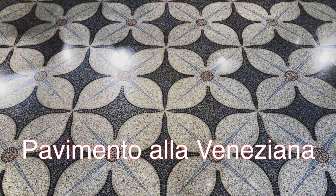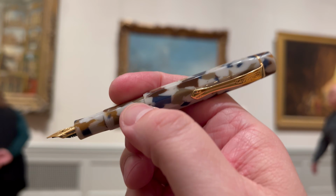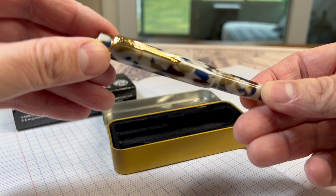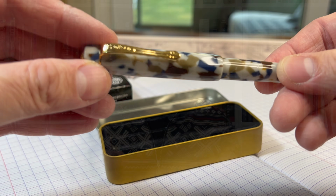In fact, another name for Terrazzo is pavimento alla veneziana. So once again, when I look at this, I think of those beautiful Venetian pavements and the Venetian floors of the different palazzos I've been in, the museums over there. And that's what it is, isn't it? It's that emotional connection that draws you in, some kind of enticement. But there's also some functional details and some aesthetic details that do elevate this above the usual Kaweco Sport.